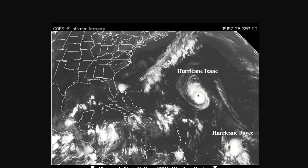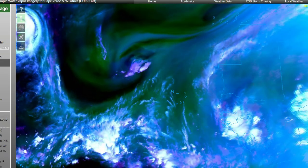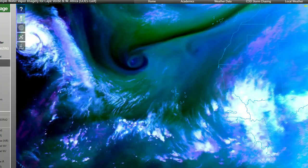Hurricane Isaac was out there in September of 2000. We had Hurricane Joyce, which ended up fizzling out, but it was headed for the Caribbean. This became Hurricane Keith, which was a Cat 4, and it impacted Mexico and Belize. However, the point of this image is this was September 28th, and we still had storms, powerful hurricanes, off Africa. So we still have a good week and a half, 2 weeks before we get to that point. And I don't know if, with how busy it's been, we are done yet off the coast of Africa. So we're going to watch that very, very carefully.